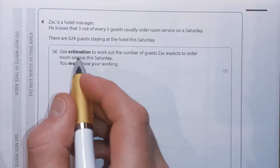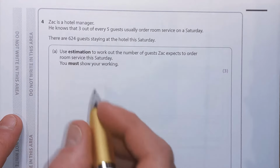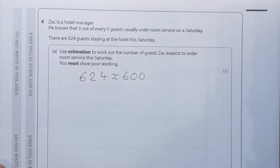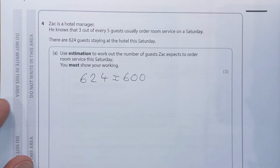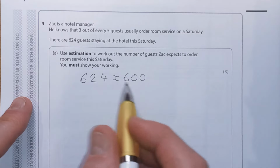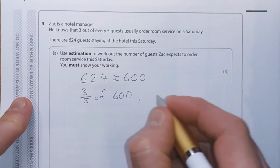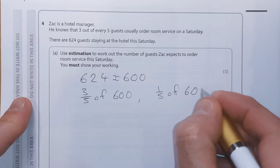Okay, estimation. So most of the time, estimation is going to mean rounding. So instead of 624 guests, we're going to say 624 is approximately equal to 600. We're just trying to make it a nice round number, nearest 10, nearest 100, whatever works to make the calculation easier. So we want 3/5 of this because 3 out of every 5 guests. So we want 3/5 of 600. Well, I'm going to start off by working out 1/5 of 600.